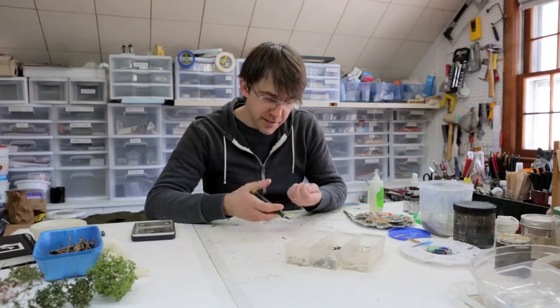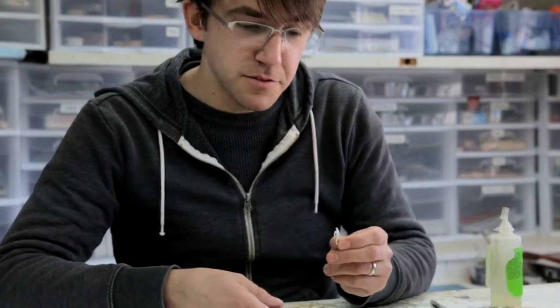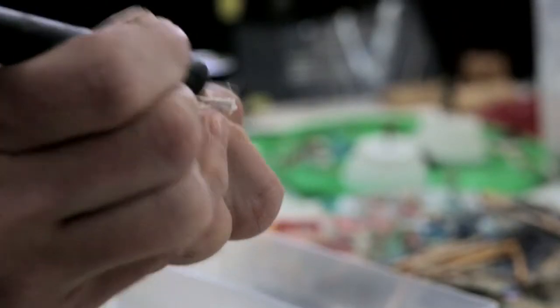So a figure like this would be an out-of-the-box figure. They're made by a German model train firm. They're typically people waiting for trains. So they're rarely, if ever, in the position that I want them to be in. I will basically remake them.